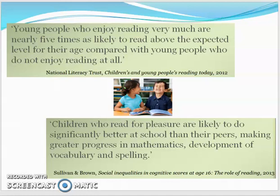Children who enjoy reading are nearly 5 times as likely to read above the expected level for their age group, as well as those children that read for pleasure. It's proven that they're more likely to do significantly better at school than others, making greater progress in subjects such as mathematics, where they develop their vocab and spelling.